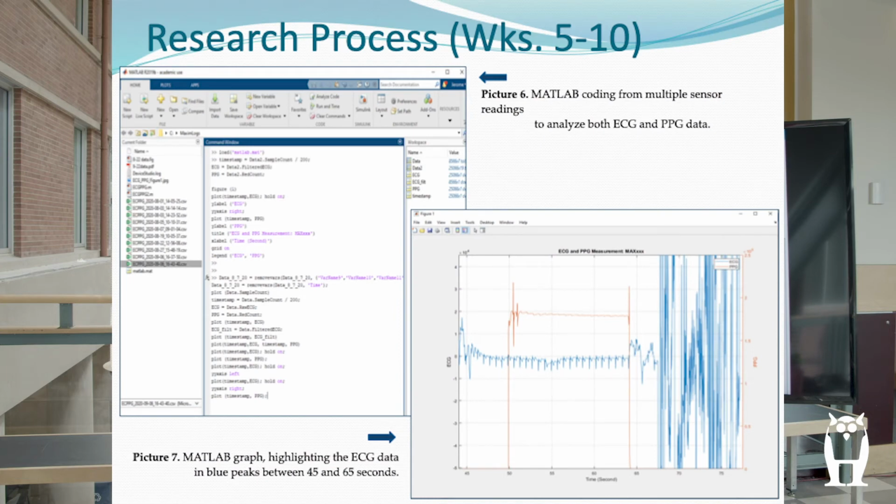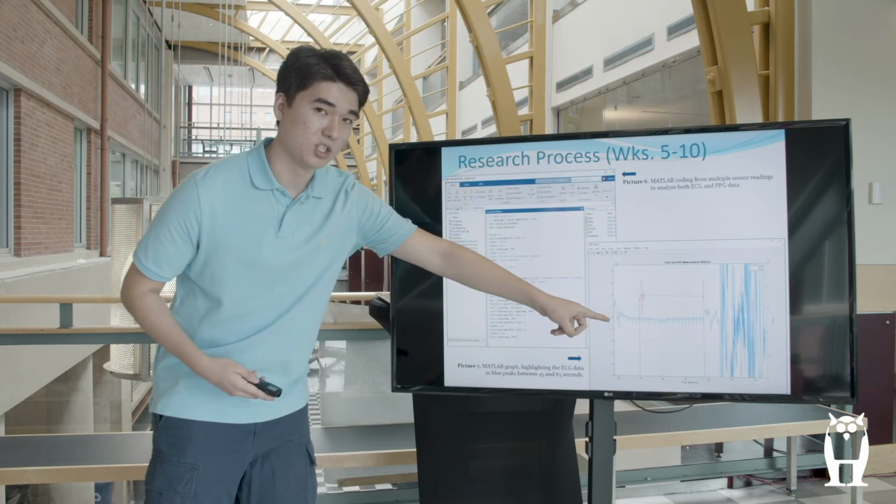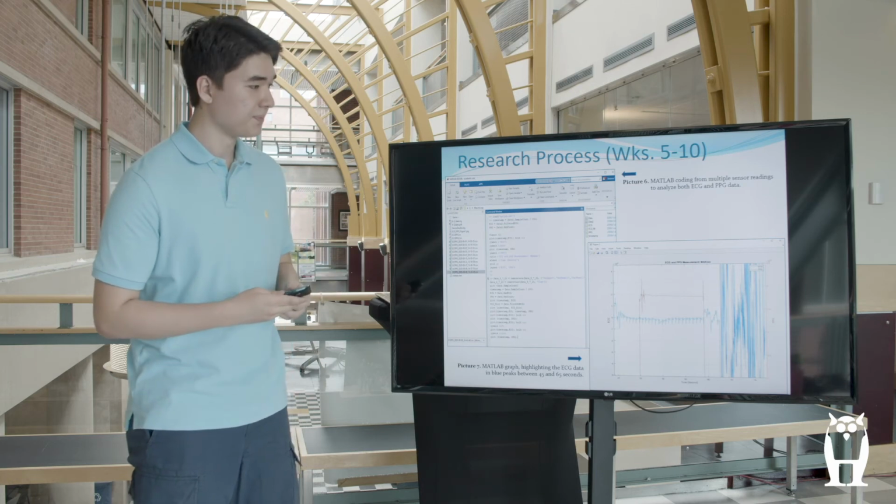And this is very key because, as you can see here, there are very consistent peaks in the ECG that I will later use to calculate the R distance, which is the distance between each individual ECG peak, which will help me obtain a calculation for accurate blood pressure.